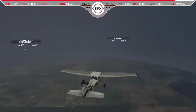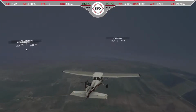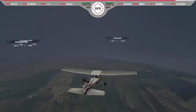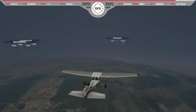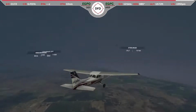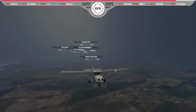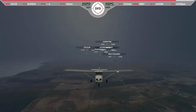The airport's up over that way because that's where Disco Dave said he is. Looks like we got a Cessna Caravan out there. And further ahead, descending, or was he descending? No, he's climbing. Is the CRJ-7. Our Spitfire friend there.